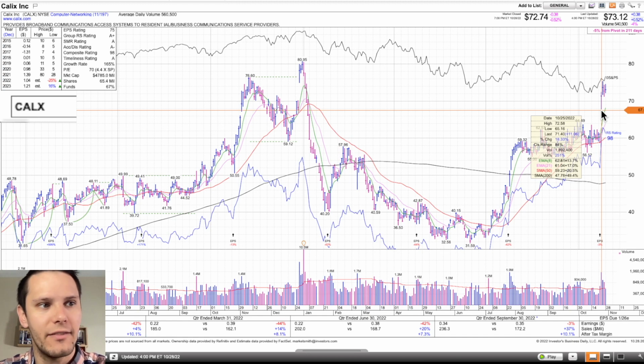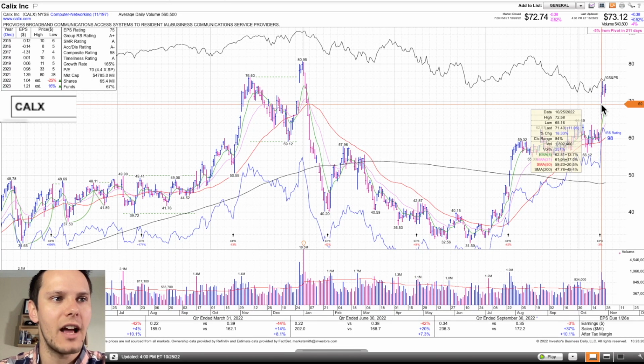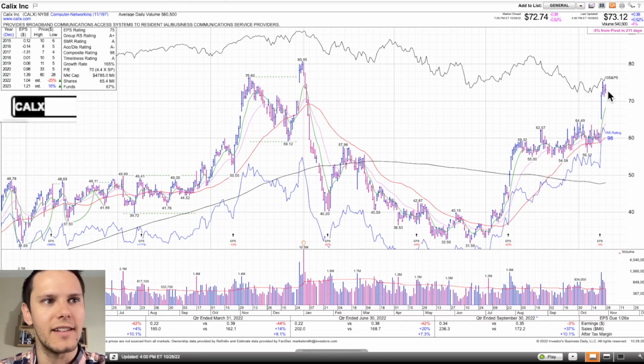We closed in the 84th percentile, so very, very high in the daily range and above $70. This did have negative earnings per share growth, but sales were up 37% and after-tax profit margins improved by 10% year over year. So after this high volume close in a strong closing range, this kind of just traded sideways as the market chopped back and forth and closed very strong. Only up 0.5% on Friday, while the indexes were up 2.5% or 3%. So a little caution there.